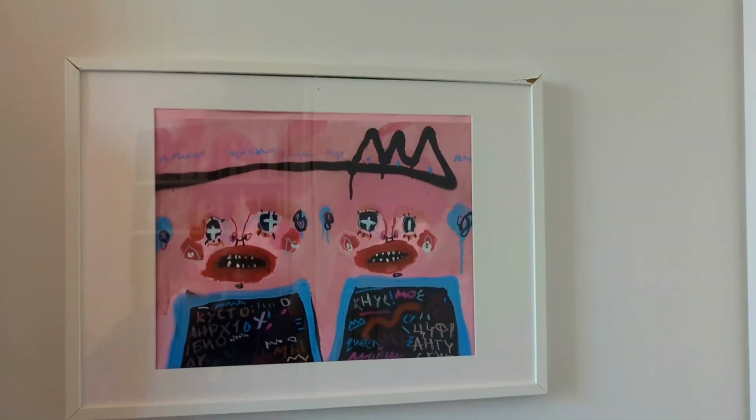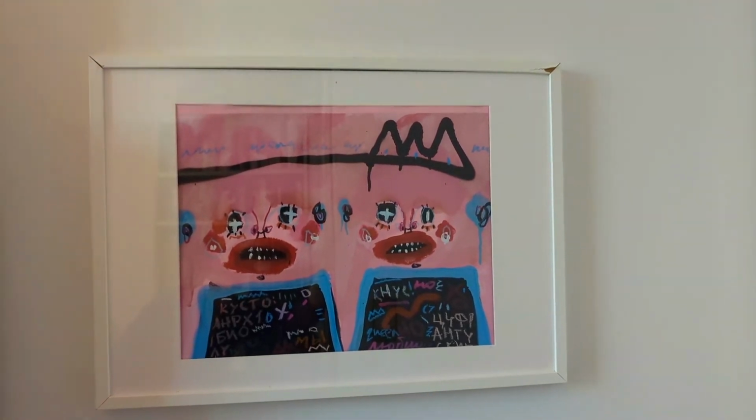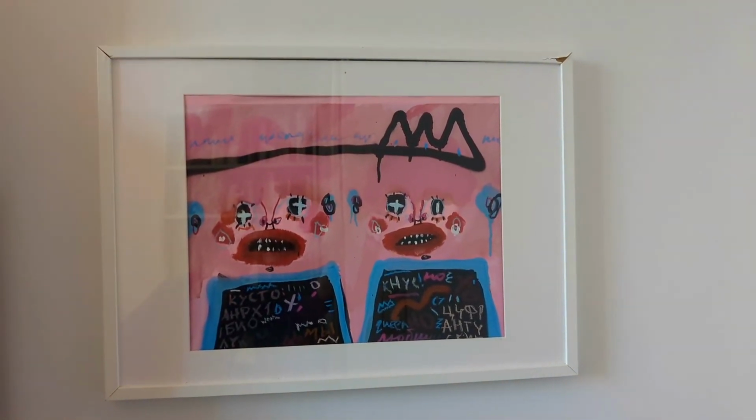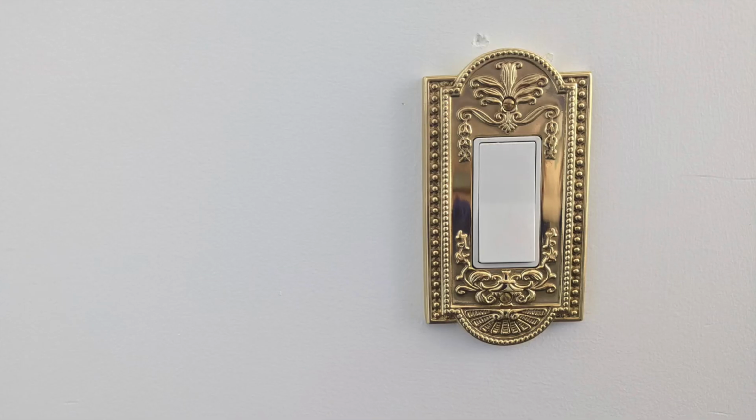As I've said before, I didn't want too much art on the wall, but I did add this other piece. It's very inspiring for me. I bought it in England from a street artist that I just absolutely love.